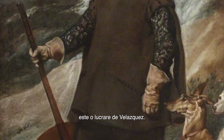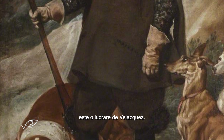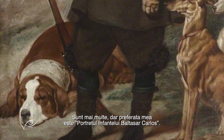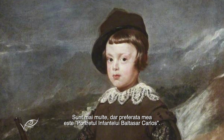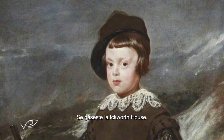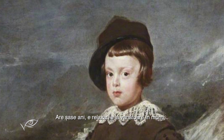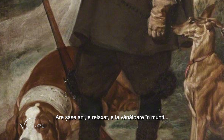One picture I really love from the National Trust collection is, there were several Velázquez pictures, but there's one really fine picture by Velázquez of the heir to the Spanish throne, Prince Baltasar Carlos, and it's at Ickworth House. Yes. And he's age 6. It's very informal. He's out hunting. He's in the mountains west of Madrid. It's a very dreary autumn day.